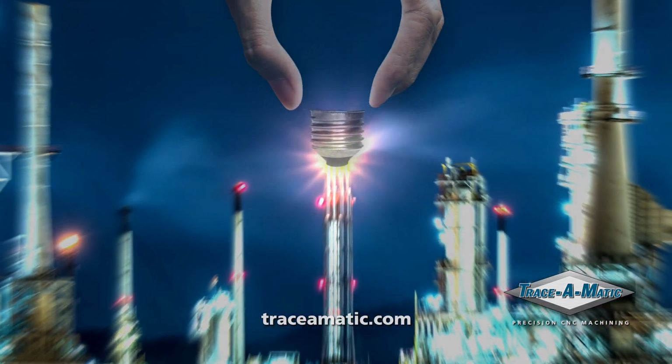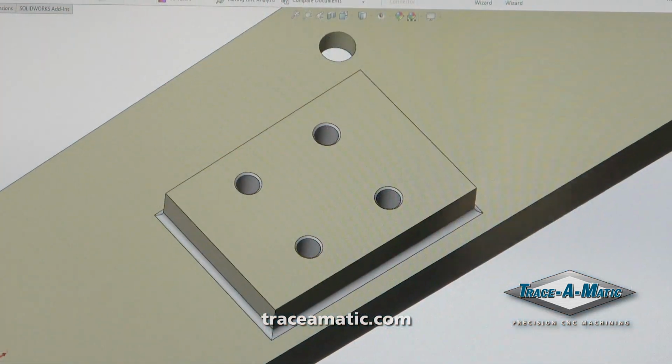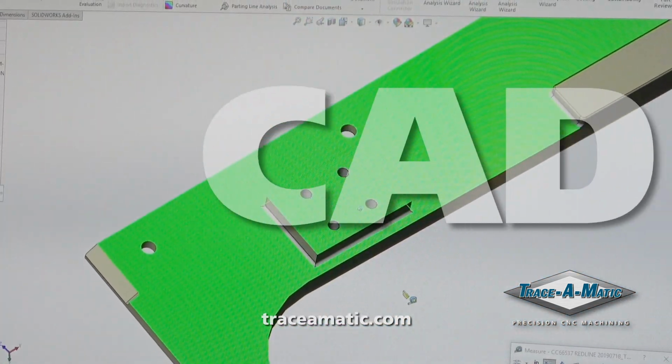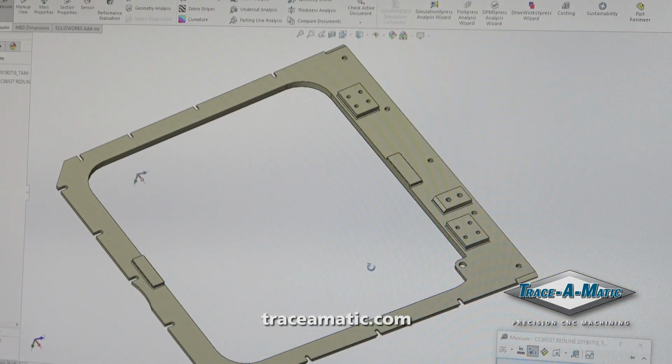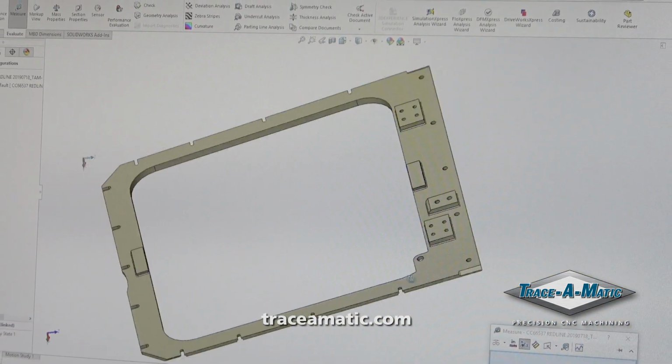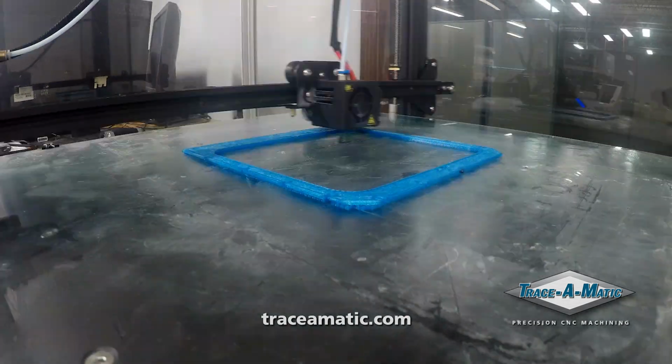Everything starts with an idea. Mechanical engineers are responsible for turning these concepts into reality. They design parts electronically in a computer program called CAD, which stands for Computer Aided Design. These parts exist in a virtual state in every detail. This data can even be used to create models from a 3D printer.